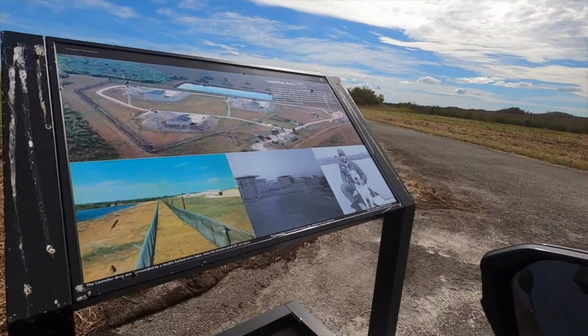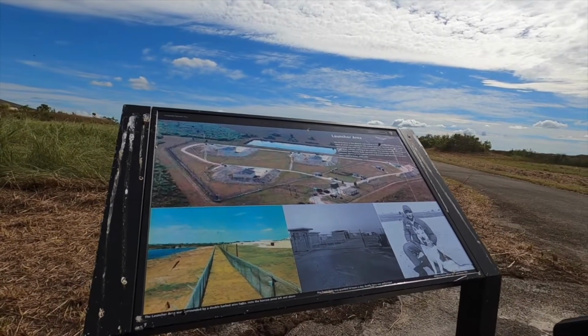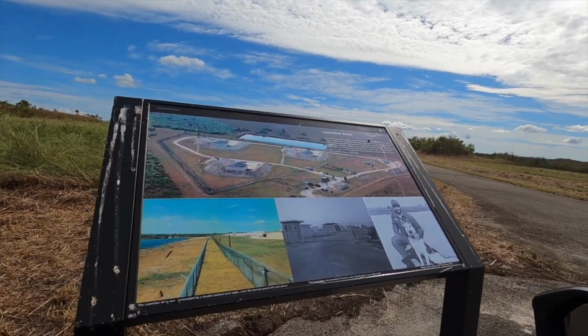Kind of have to get really close, but this is the launcher area according to this. It's all overgrown with grass, but it's been a long time.